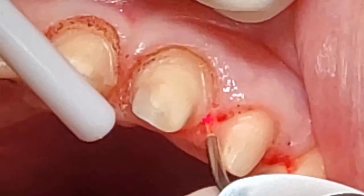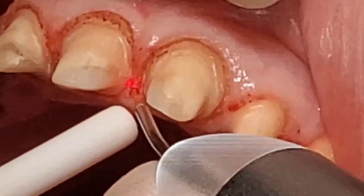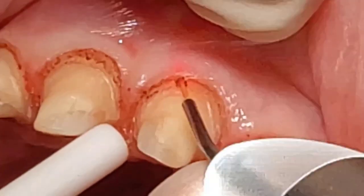Now you do want to keep either a surgical suction or a high-speed suction close by, because it will smell if not. The patient will think something's burning. Lots of control.